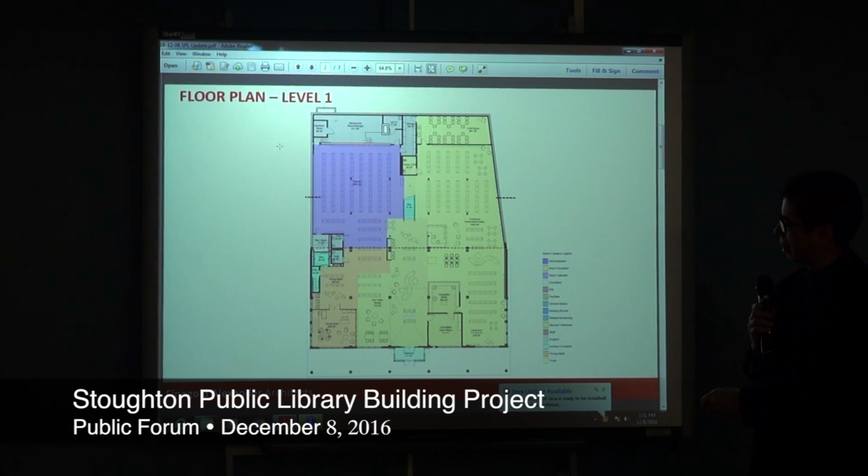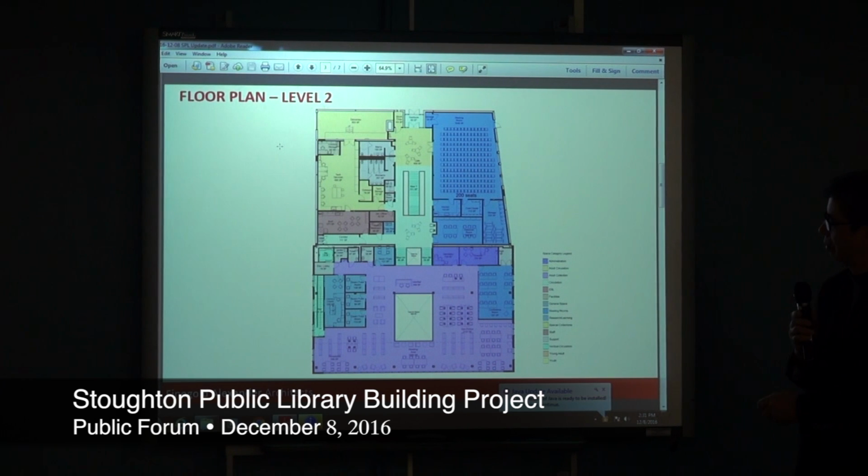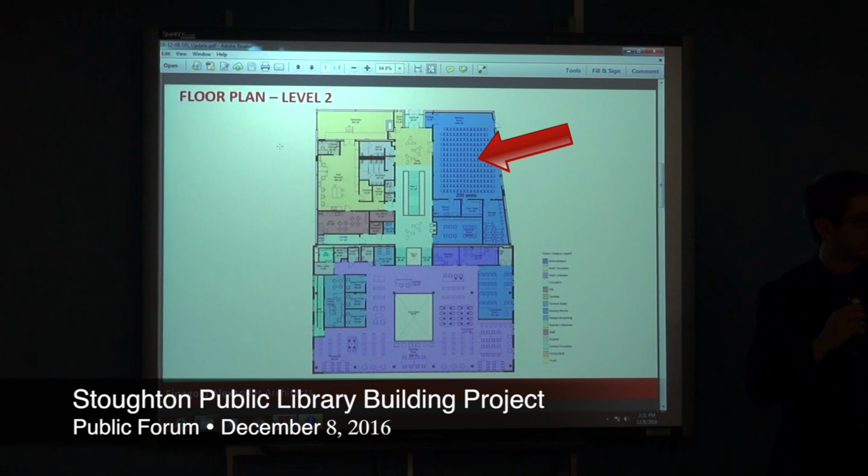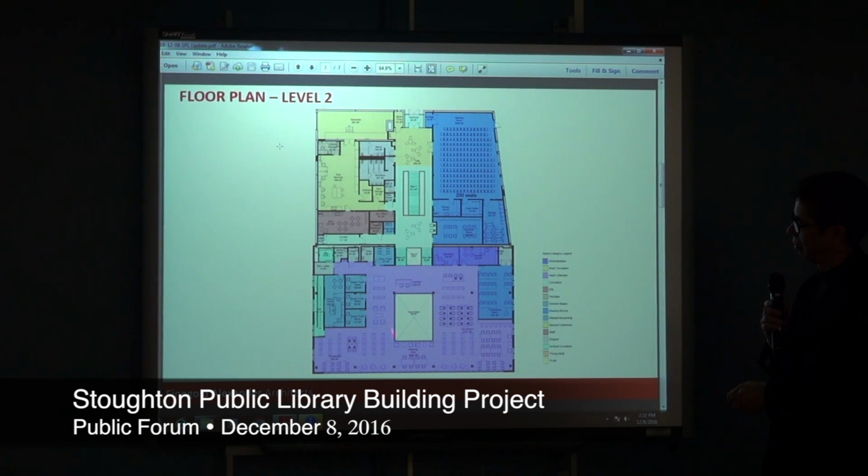As we move up to the next level, when you come up that stair from below, and as you know from the rear parking lot up at the back, as we come in through here, this is showing where the meeting room space is that we are in right now. But as we come through here, I'm going to lead you through and then eventually show you what happens here.